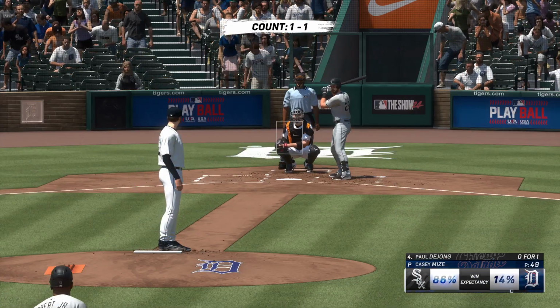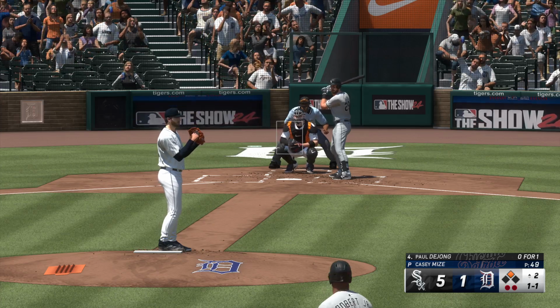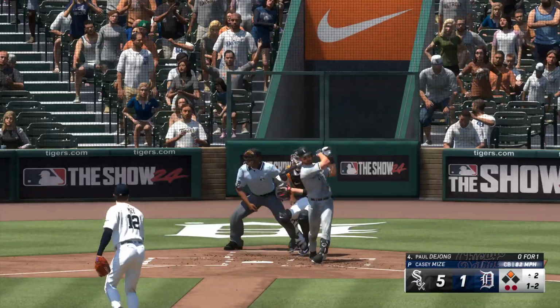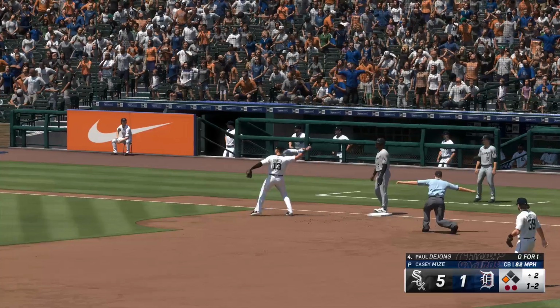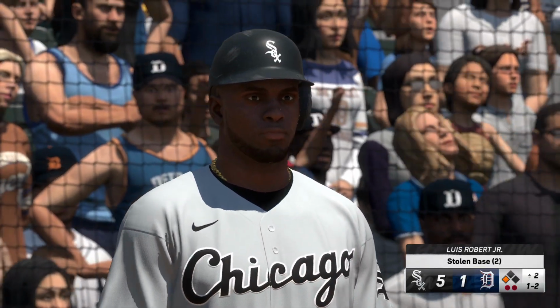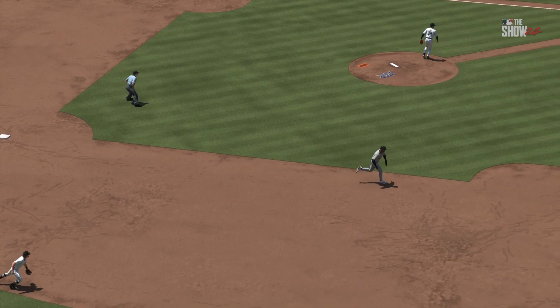And now the shortstop, Paul DeJong. Runner breaks for third. Cut on and miss. Throw to third. Safe. I think he surprised everyone in the ballpark, and especially the pitcher. Wasn't a great lead there, but when he took off, I think he caught him off guard. Nice job to get to third.